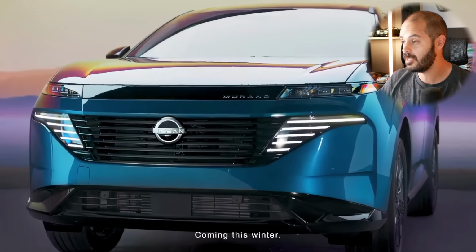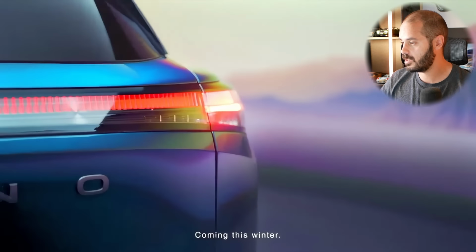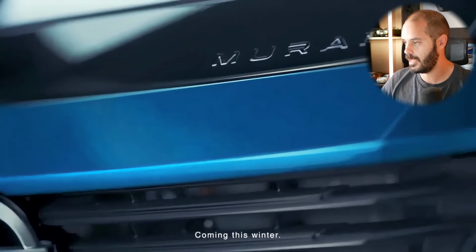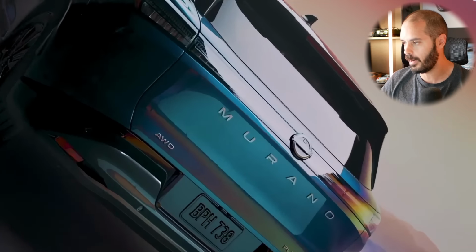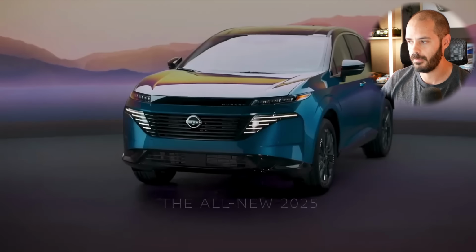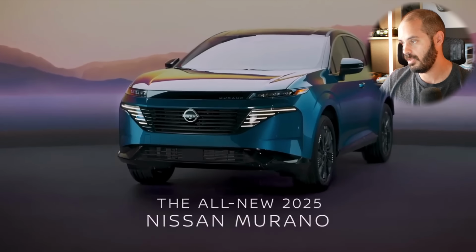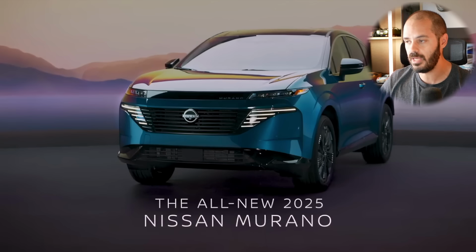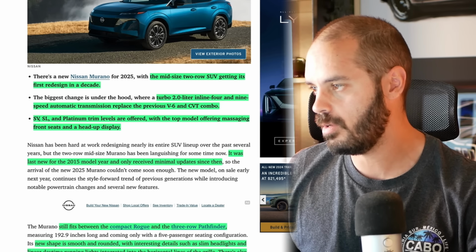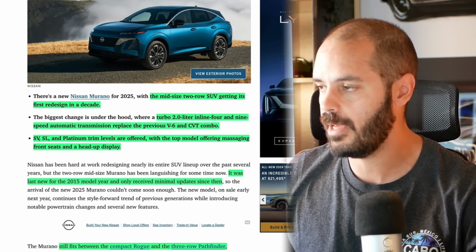But they also got rid of the V6, even though we have the same fuel economy here with the new 4-cylinder. The midsize two-row SUV getting its first redesign in a decade. You have a turbo 2-liter inline 4 now, connected instead of the CVT, of course, to this 9-speed automatic transmission. Replaced the previous V6 and CVT combo. So you have the trim levels SV, SL, and Platinum offered, with the top model offering massaging seats for the front and a head-up display.